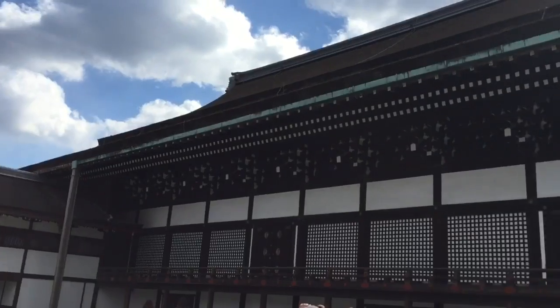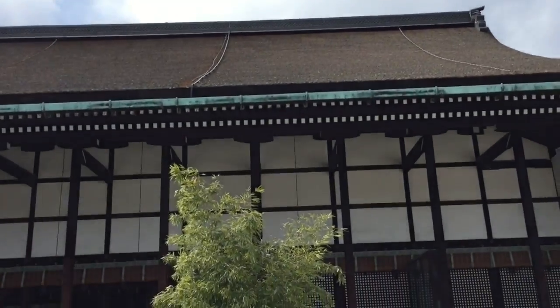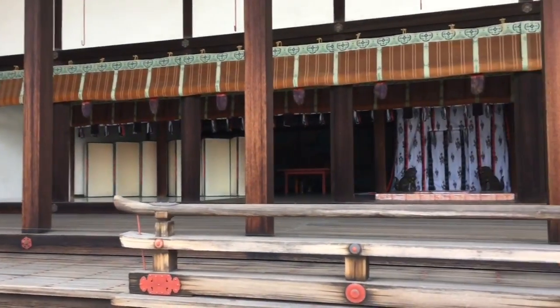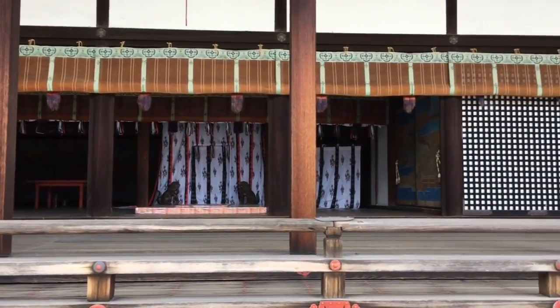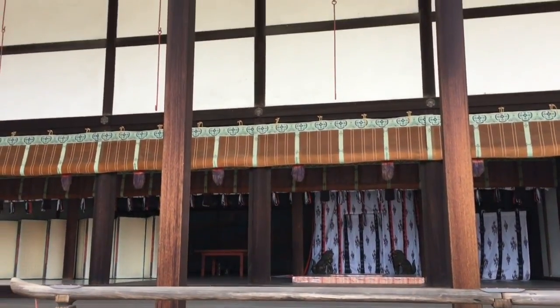So there's the back side of the audience hall, and then right there, that's where the emperor lived. Huh. Just a bit drafty in there. They later changed it to the room where you do rituals and ceremonies.